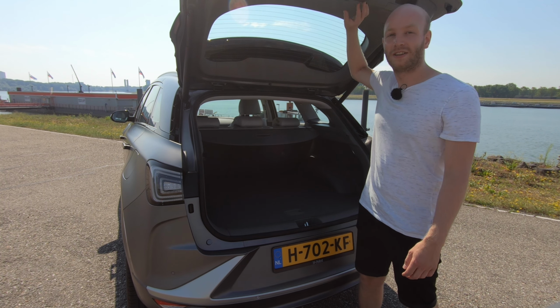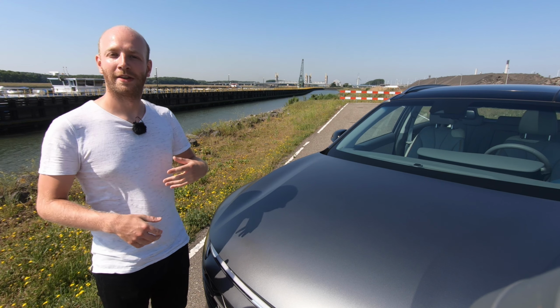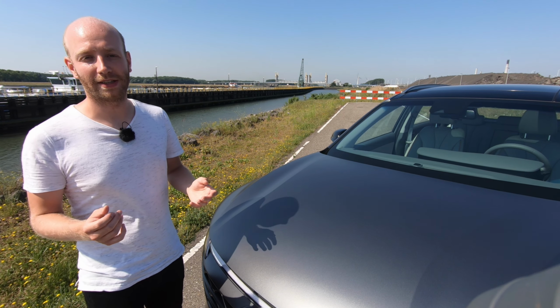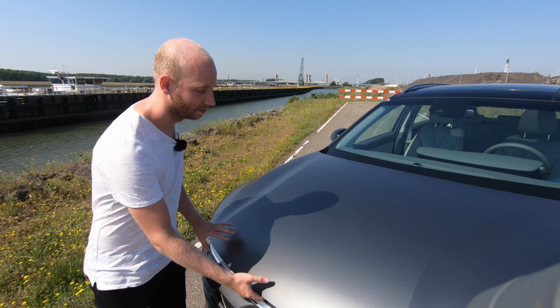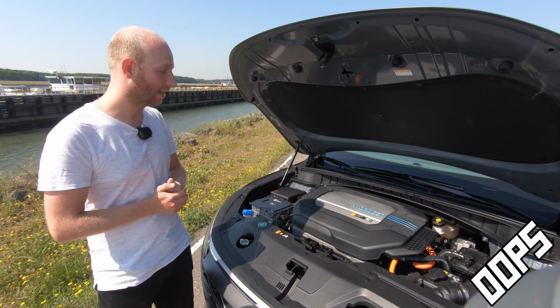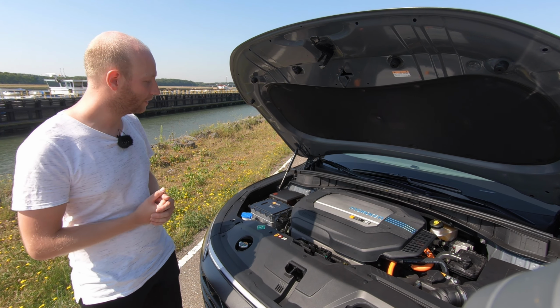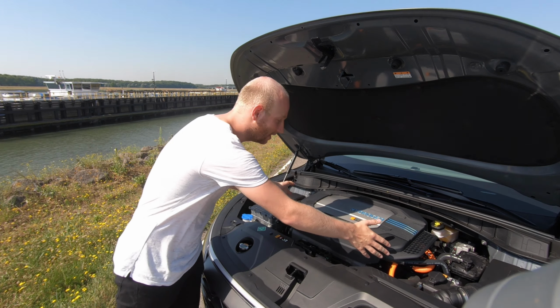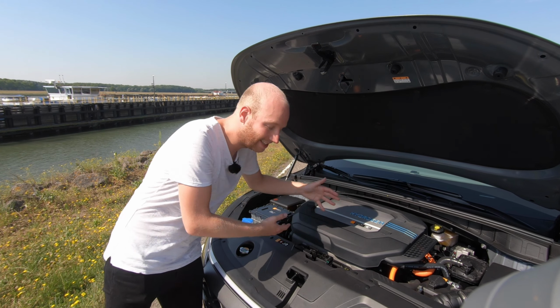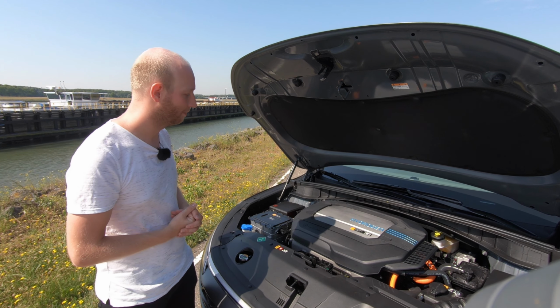So let's have a look under the bonnet actually. So if you open it up, what you might expect is a frunk or fruit. But no, what you will see is the hydrogen fuel cell that's under here. This one is already around 10% smaller than the previous one. So it's actually this little compartment here. It is not bigger than a regular internal combustion engine.